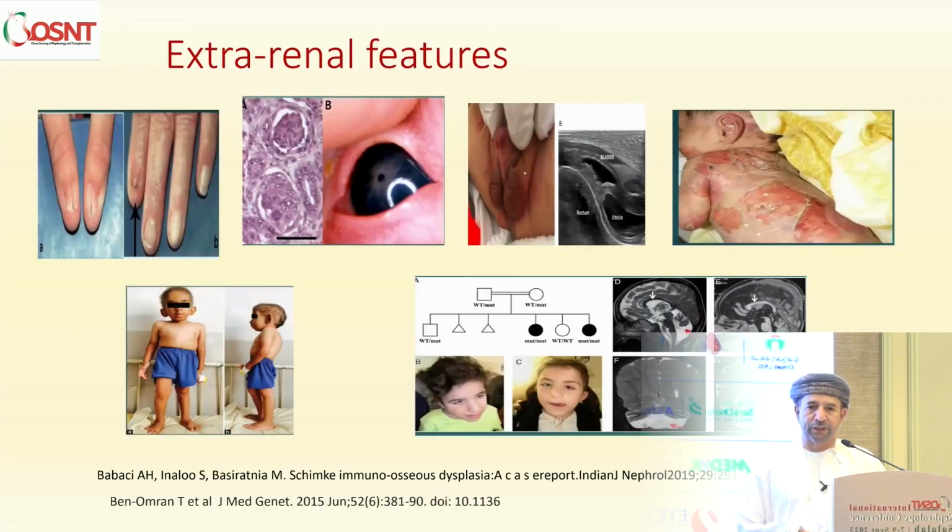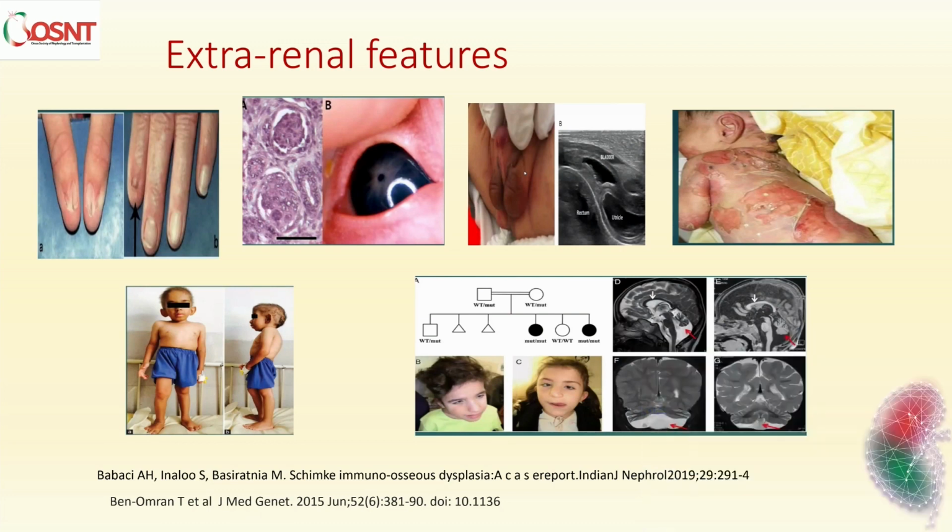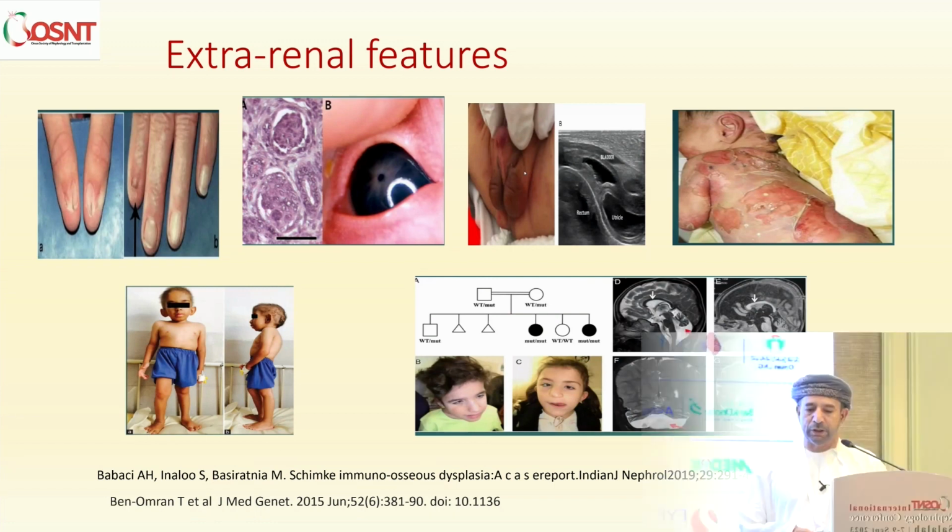So these are some of the extrarenal features: nail hypoplasia in nail patella syndrome, eye abnormality in Pierson syndrome, ambiguous genitalia in patients with Denny-Drash syndrome, skeletal dysplasia and immunodeficiency in Schimke immuno-osseous dysplasia, and Galloway-Mowat syndrome, which is rare, but can be seen with steroid-resistant nephrotic syndrome. They will have dysmorphic features and abnormal MRI brain.